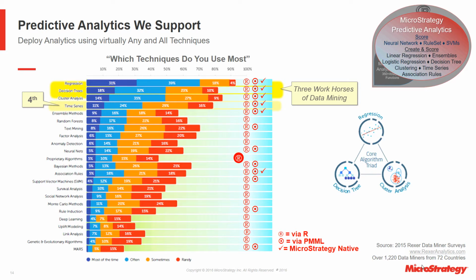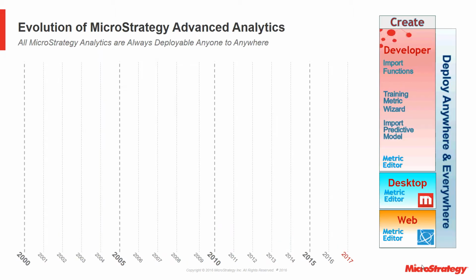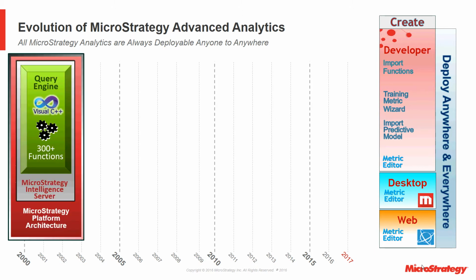Now, because R is so popular, most vendors have added an R integration to their offerings, but MicroStrategy's support of R is unique and better. To understand why that is, we need to go back in time, back to how the MicroStrategy platform was architected in the first place. Let's go back in time to the year 2000 and the release of MicroStrategy version 7.